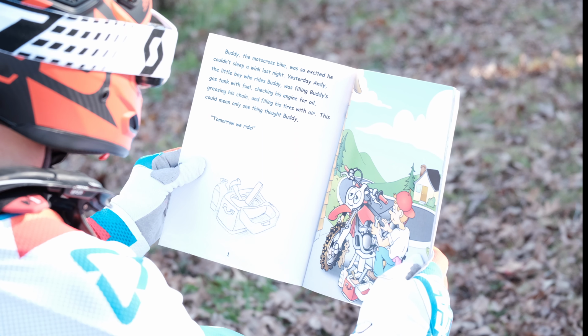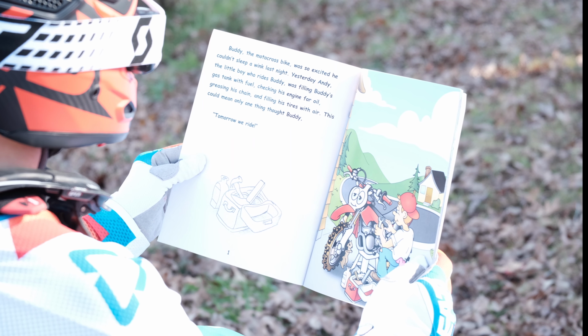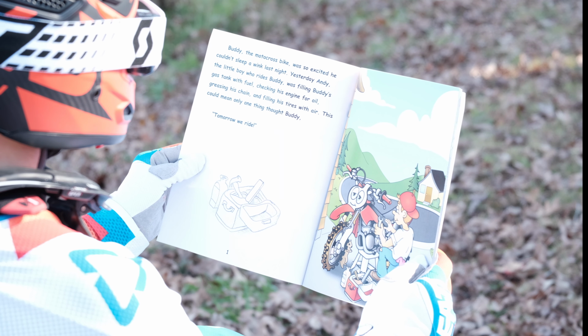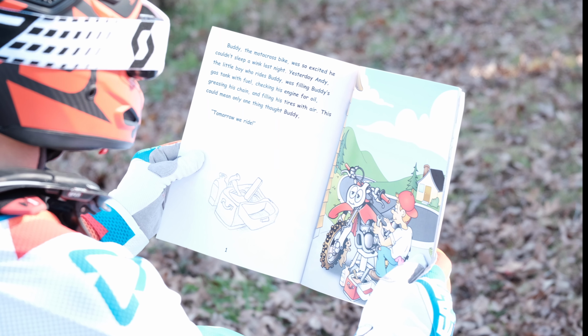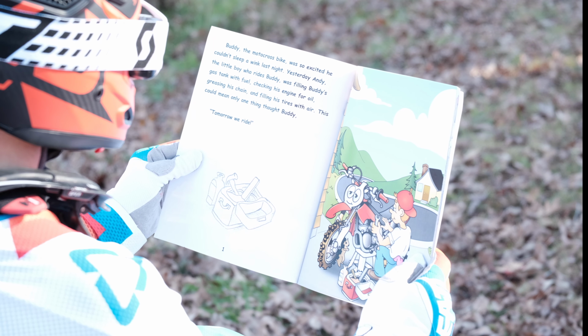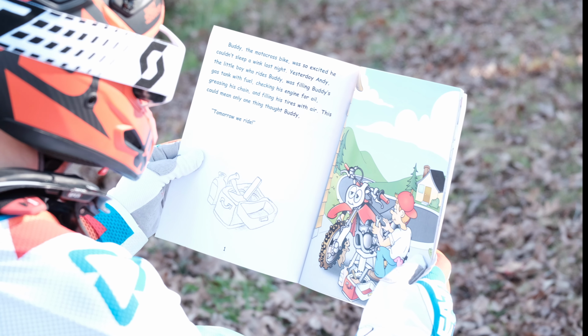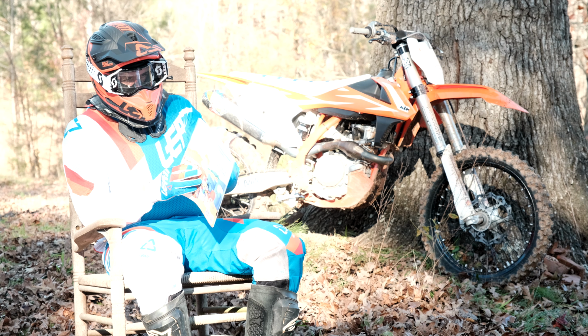Buddy the motocross bike was so excited he couldn't sleep a wink last night. Yesterday, Andy, the little boy who rides Buddy, was filling Buddy's gas tank with fuel, checking his engine for oil, greasing his chain, and filling his tires with air. This could mean only one thing, thought Buddy. Tomorrow we ride.